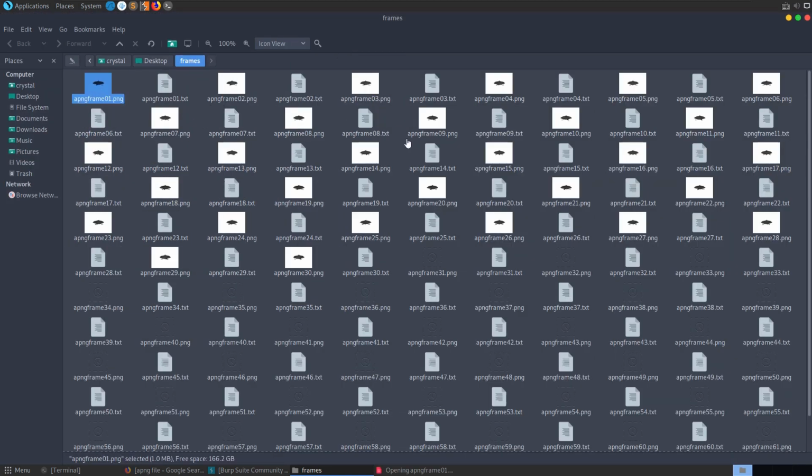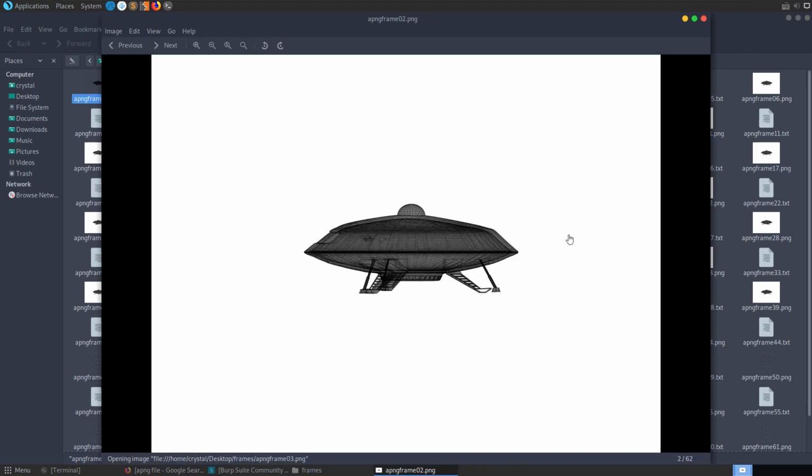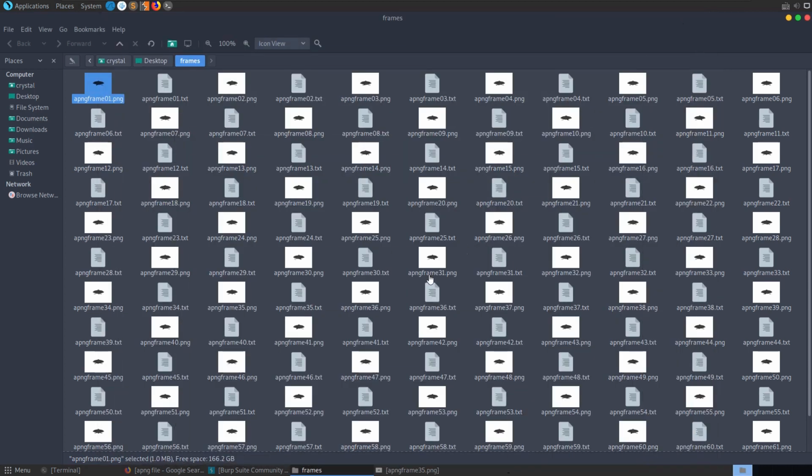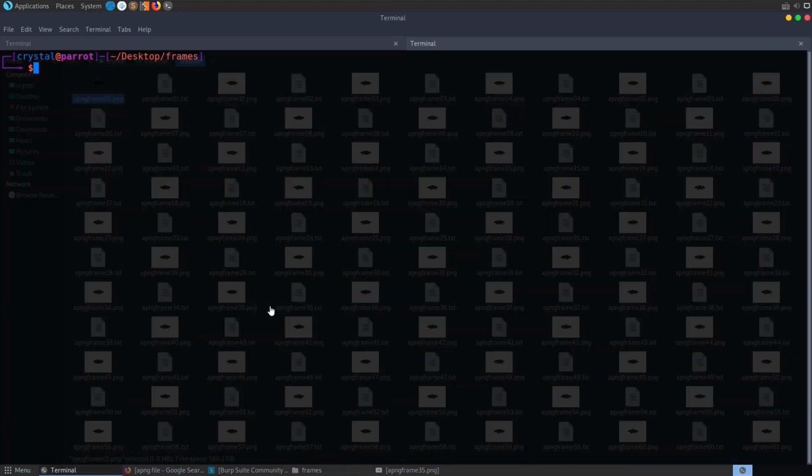If we have a look here at the images now, at the frames, we can start to go through them, and it's basically just an animated image. So I spent quite a long time trying to do things here, so in terms of maybe doing a difference. In fact, let's just do that as an example.